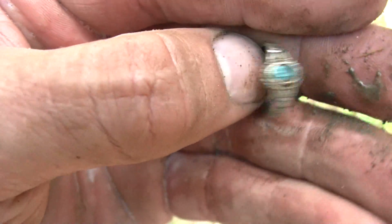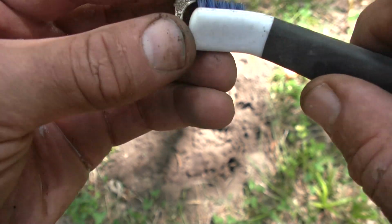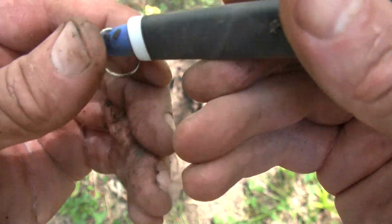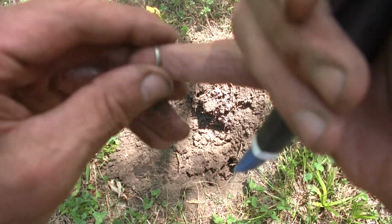Oh, that's going to be gorgeous. Seeing that? That is going to be a gorgeous one. Here's the great thing about these little tools. You can get in there like that, clean out the inside of a ring really easily. So, then you do it with your finger.